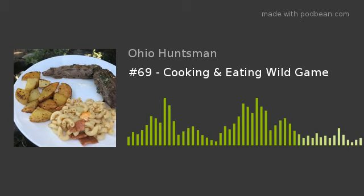Deer jerky or anything. I mean, the processor can do all kinds of things with your deer, but deer jerky, I'm actually making some right now while we're recording this. I use ground because, again, we grind a lot of our deer, and then a jerky gun and whatever, but you can make it from whole cuts of meat.